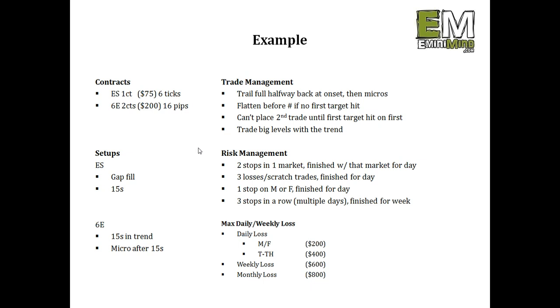I think that's really important. Starting small, there's a lot of value to be learned from that. So I tried to make this slide as scalable as possible. Obviously, the setups would be the same. I have some specific notes I can shoot over to you on the setups in particular. But it's just scaling up the contract size and then scaling up the daily loss in the same proportion.